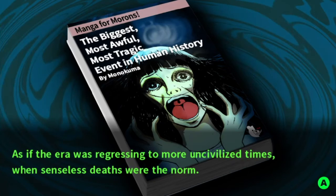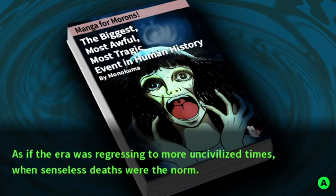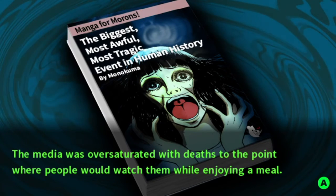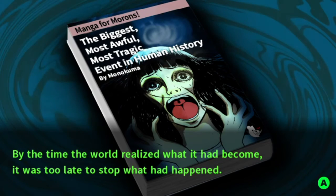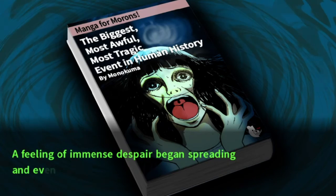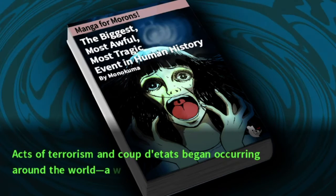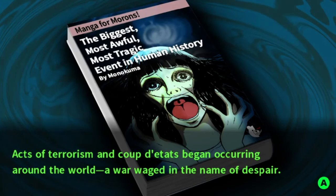As if the era was regressing to more uncivilized times when senseless deaths were the norm. The media was oversaturated with deaths to the point where people would watch them while enjoying a meal. By the time the world realized what it had become, it was too late to stop what had happened. A feeling of immense despair began spreading and eventually engulfed the world. Acts of terrorism and coup d'etats began occurring around the world.